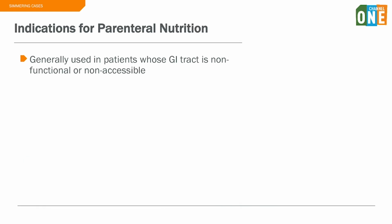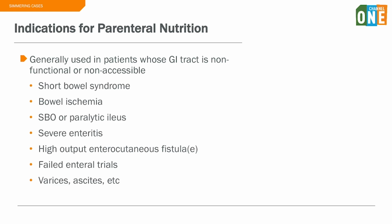So then we have to think about what are the indications for parenteral nutrition. Well, this is generally used for patients whose GI tract is non-functional or non-accessible. So this includes patients with short bowel syndrome, bowel ischemia, a small bowel obstruction or paralytic ileus, severe enteritis, high output enterocutaneous fistula, failed enteral trials, and varices or ascites or other reasons why a feeding tube can't be placed.